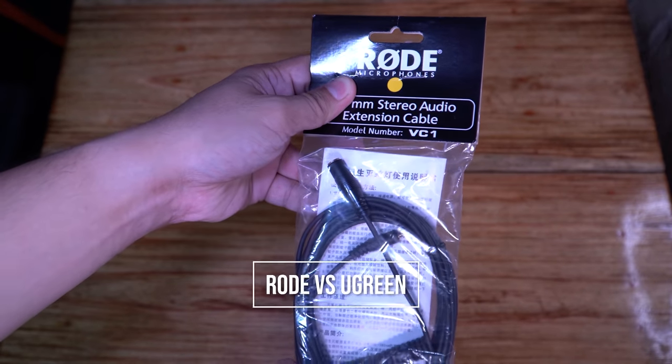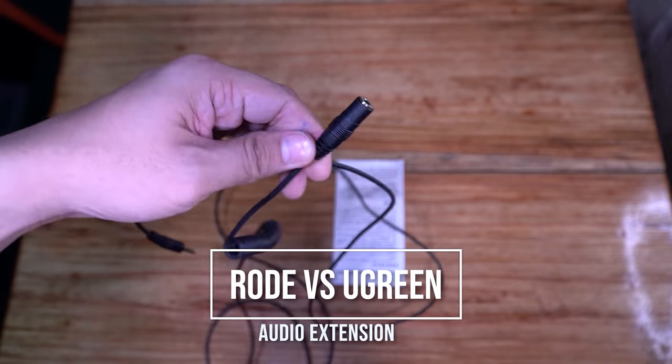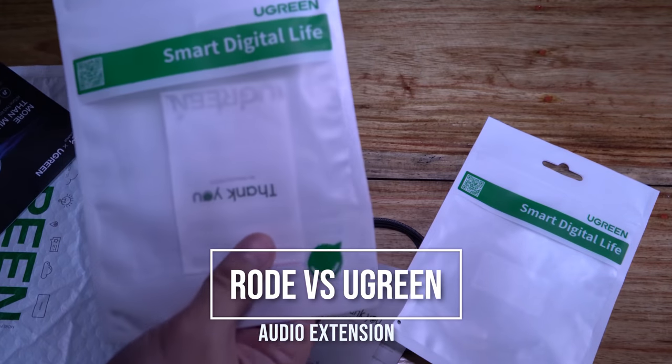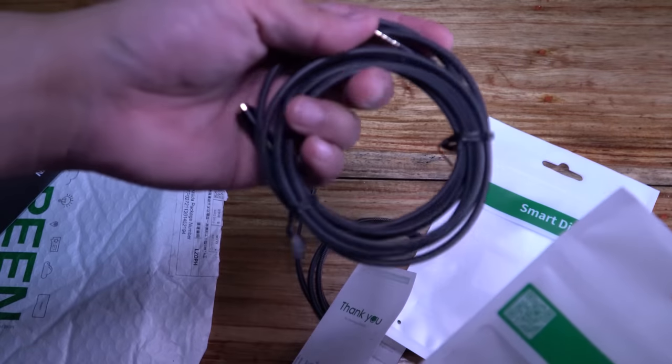I bought this at Mayor's Photo Inc. at Hidalgo Street, Quiapo. It's quite expensive, but it's great value for money. This Rode audio extension is premium and costs 600 pesos, while the cheaper alternative is the UGreen for only 200 pesos. Nice buy.